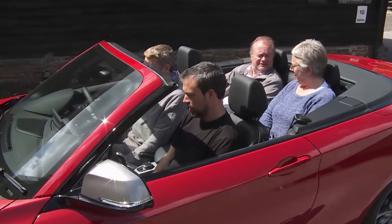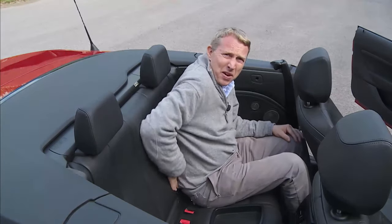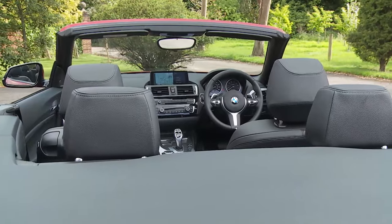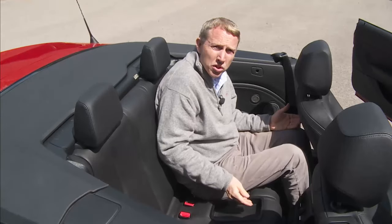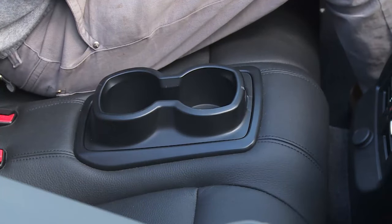Predictably, only a couple of people can be accommodated, and the rear backrests are very upright. On the plus side, though, there's a cockpit-like feel to these chairs that rather suits the character of this sporty BMW. And you get a useful stowage compartment here into which you can clip a couple of cup holders. That's between these two berths.